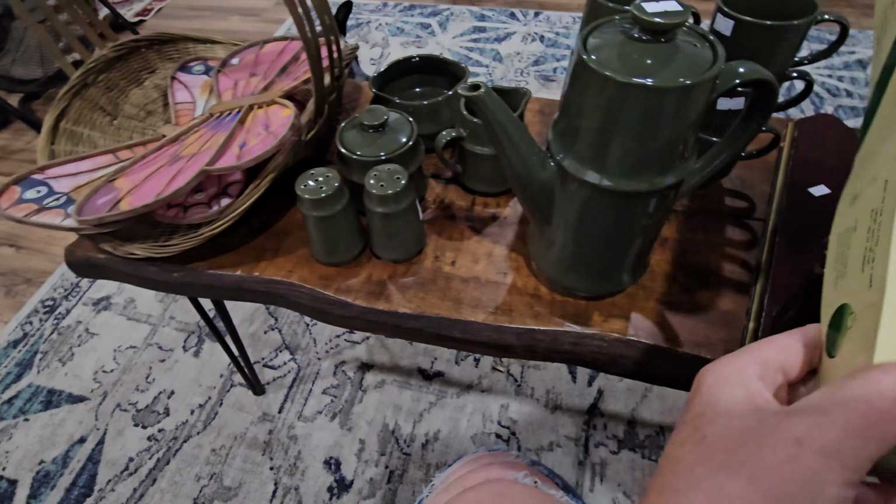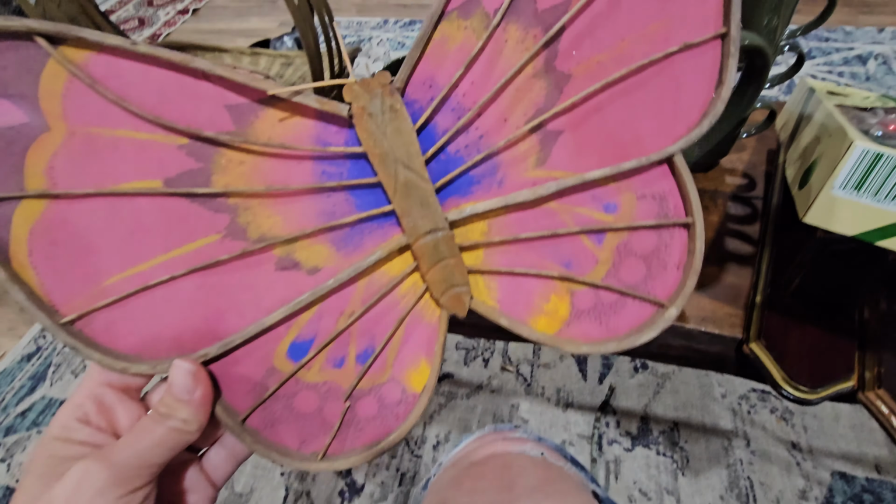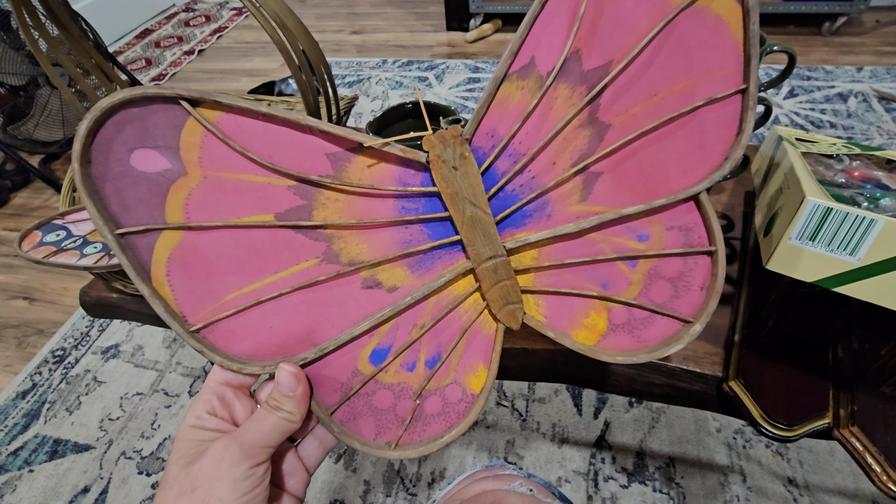And then these are, okay, these are a little strange, but I liked them. They're these wooden butterflies. They look like they're hand-painted and they're stretched. There's an ant crawling on it. Do you see that?